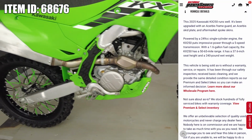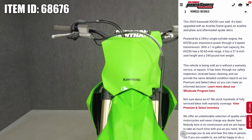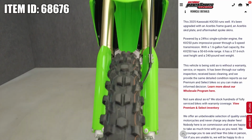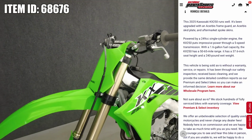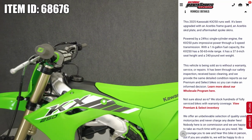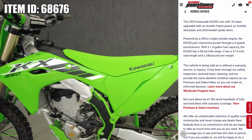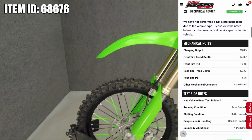This 2025 Kawasaki KX250 runs well. It's been upgraded with an Acerbis frame guard, Acerbis skid plate, and aftermarket spoke skins. Powered by a 249cc single-cylinder engine, the KX250 puts impressive power through a 5-speed transmission. With a 1.6-gallon fuel capacity, the KX250 has a 50 to 65-mile range. It has a 37.6-inch seat height and a 240-pound wet weight.